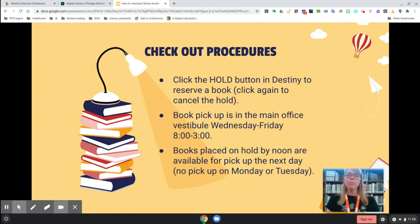If you put a book on hold by noon, it will be ready the next day for you to pick up. But if you don't get that book put on hold until afternoon, then you're going to have to wait a whole other day before you can pick that book up. And just a reminder, no Monday and Tuesday. So Wednesday, Thursday, and Friday.